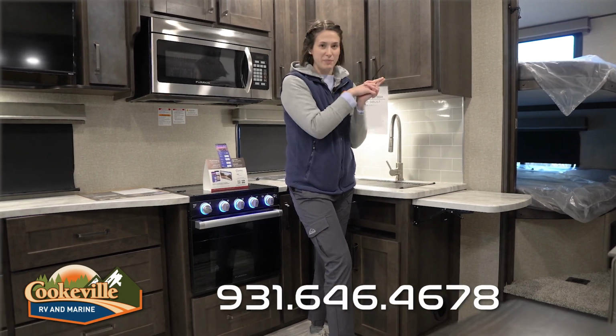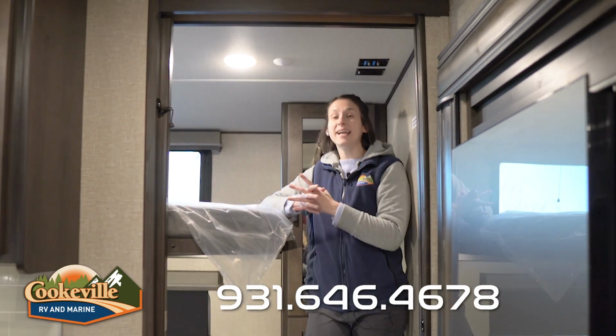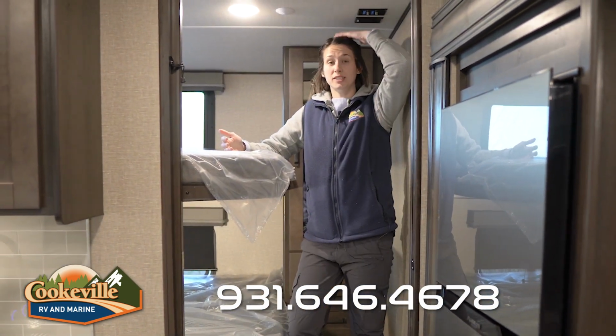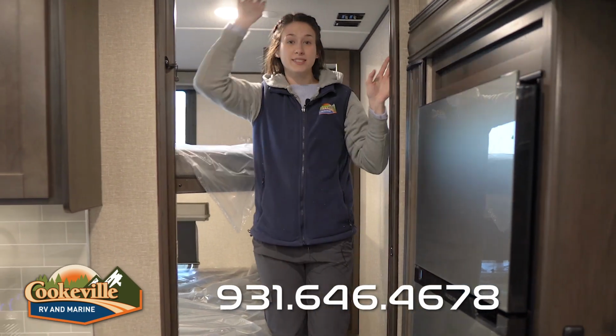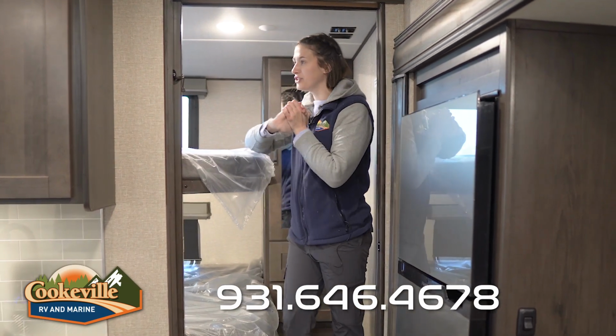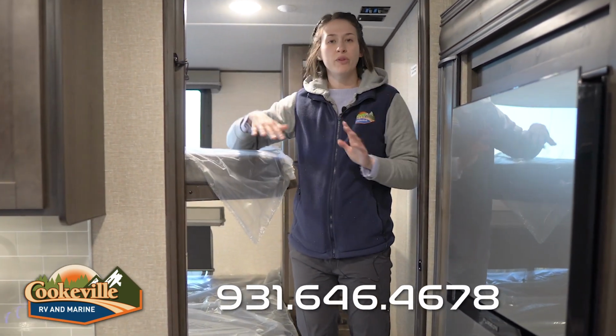But let's move back to this bunk room. 278BH, meaning bunkhouse. So I am currently standing in our bunkhouse room. Again, I am 5'11". As you can see, the height difference here as well as this door frame, pretty manageable for a person that's a little bit taller than the average. And we've got a hidden pocket door that is stored away so it won't go moving when you travel.